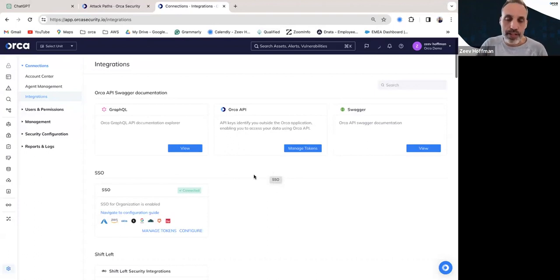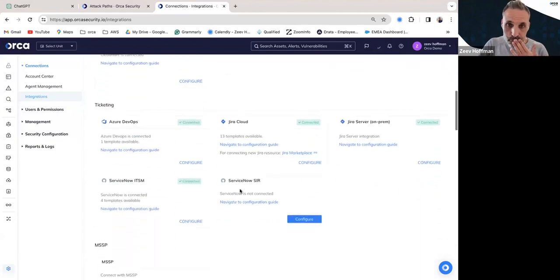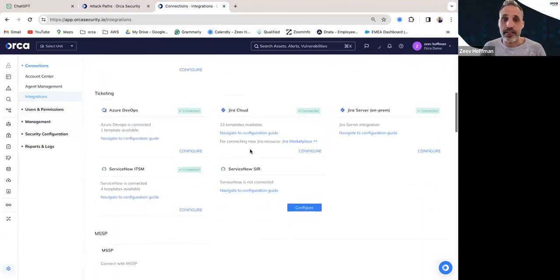So with Orca, we have multiple integration tools that are bundled inside of the solution, starting with SSO, and a ticketing system that allows you to open a ticket to the DevOps team to explain the risk. Once the risk is patched and you close the ticket, Orca automatically rescans this specific risk in order to see if it was solved or not.